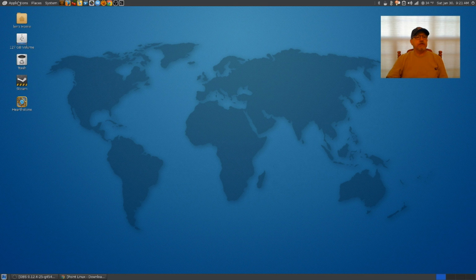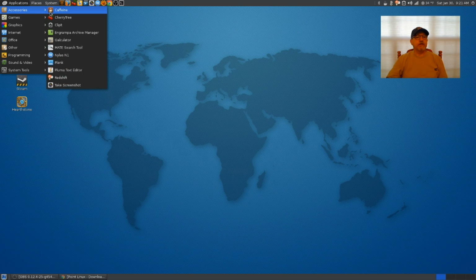For applications, as I said, since I installed the core, it was bare bones. So I've got under accessories, caffeine, cherry tree, clip it, and grandpa comes included. Some of these come included, but right now this is what I have. Calculator, Mate search tool. I use N1 for email because I read that Geary is no longer going to be supported, so I switched over to N1 and I really like it. I downloaded Plank, but I'm not using it yet.